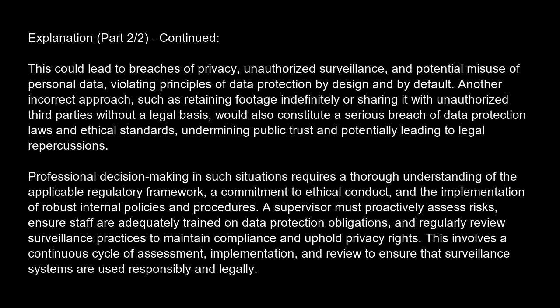Another incorrect approach, such as retaining footage indefinitely or sharing it with unauthorized third parties without a legal basis, would also constitute a serious breach of data protection laws and ethical standards, undermining public trust and potentially leading to legal repercussions. Professional decision-making in such situations requires a thorough understanding of the applicable regulatory framework, a commitment to ethical conduct, and the implementation of robust internal policies and procedures.